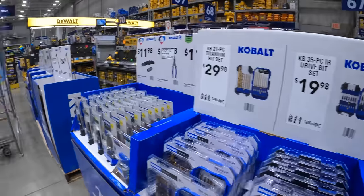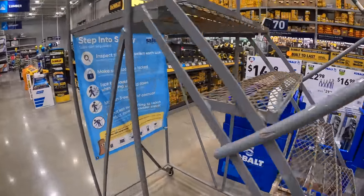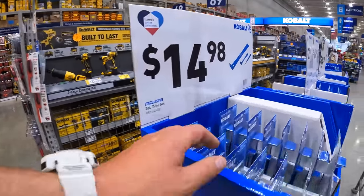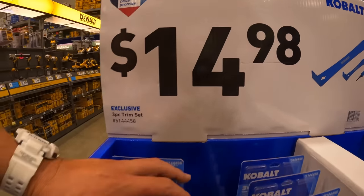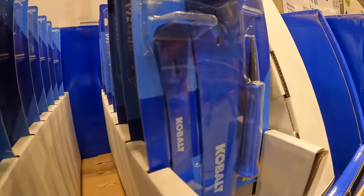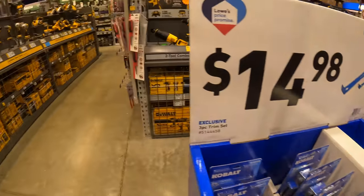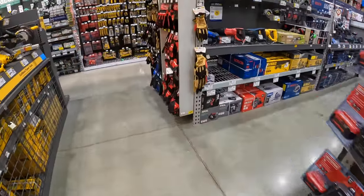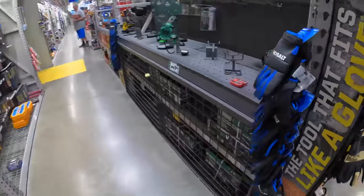Then there's something over here at the end cap. Oh, which I actually have these. They have a trim set, 3-piece for $14.98. Oh, I do not have these ones, but I should. Oh, let's see if they have anything special for Metabo. Then we'll look at Bosch over there, then batteries.